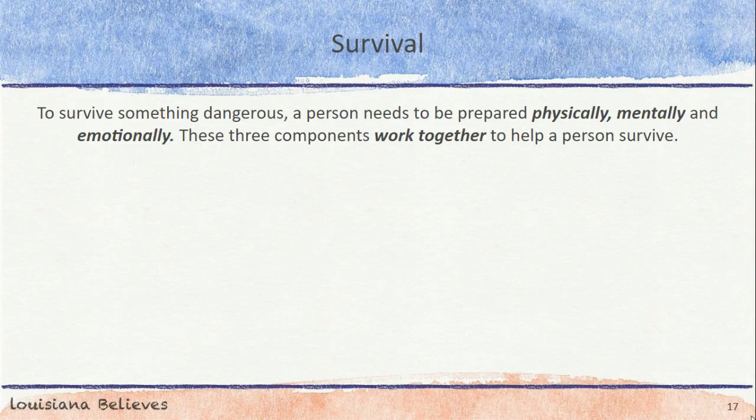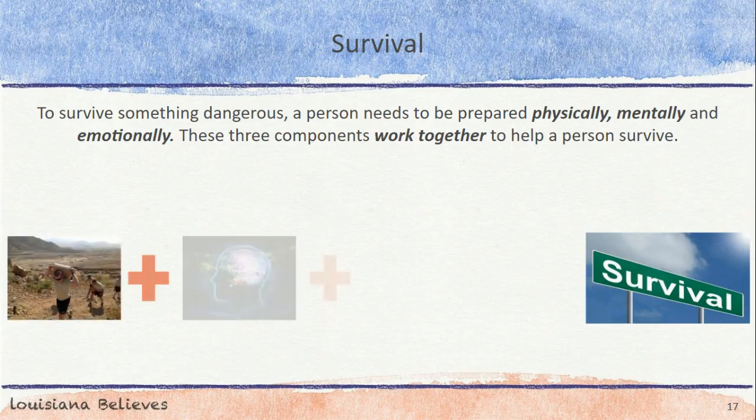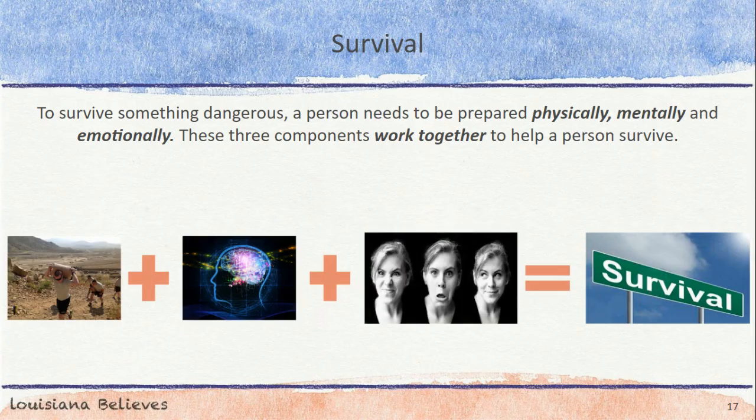Survival has physical, mental, and emotional components, but mostly survival depends on these three components working together. In order for a person to survive something dangerous, he needs to be able to be prepared physically, mentally, and emotionally.